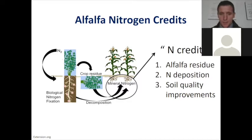And so we commonly refer to this topic, the nitrogen that's left over when you kill alfalfa, as a nitrogen credit. And basically what that means is that because we're getting a lot of nitrogen from the soil and from the killed alfalfa, we can reduce or credit the amount of nitrogen that we would typically apply to a corn crop or a small grain crop, for example. And so that difference, that credit, is what we call the nitrogen credit.